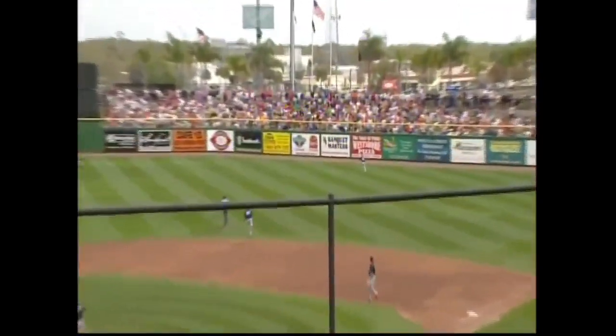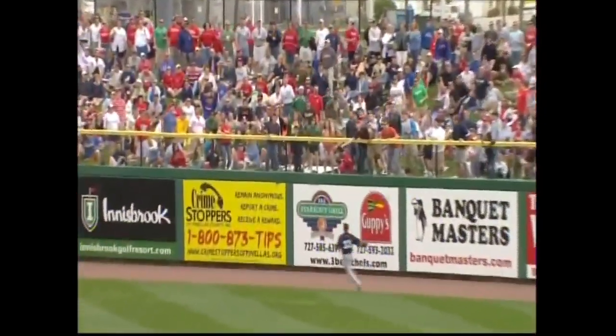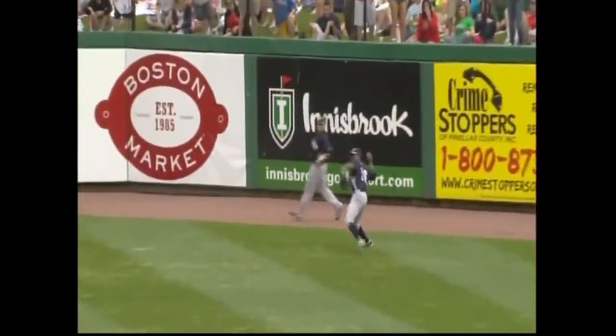And Jimmy Rollins deep to right center field, and the Yankees chasing that one. Nick Swisher trying to play it off the wall, but Granderson ultimately is the one who gets it, and just like that, Jimmy Rollins leads things off here with a double.